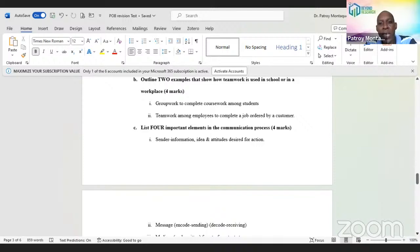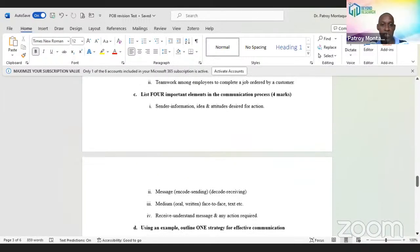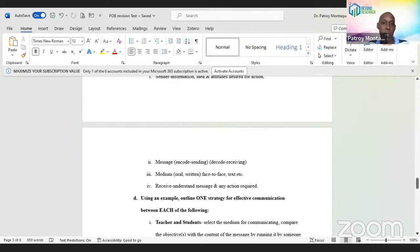List 4 important elements in the communication process. Now, the communication process involves a sender, and what the sender is sending is information, an idea. The attitudes are part of the communication. And of course, most times there's a desired action that the person wants. They need a response. So the sender is one.